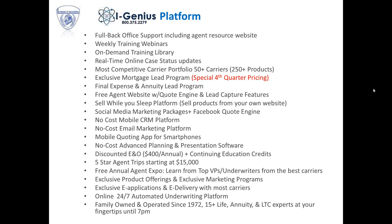We have a very competitive carrier portfolio. There is not a company or product, okay, that is out in the industry today that is priced better, has more features, or is better rated than what we have to offer our agents in the life, annuity, and long-term care world. And if there is a new company that rolls out, we're going to be the first to bring that to you.